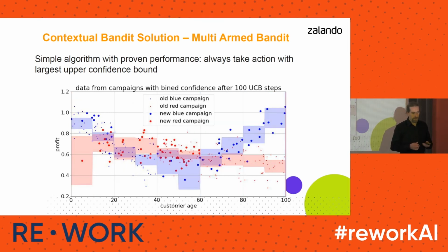performance. If we run this for 100 steps, then this is what we end up with. And we see it's actually pretty good. So for our 80 to 100-year-olds, for example, here we know that the blue campaign is a lot better. And we see that in the next 100 steps, right? We've had 100 steps of the old campaign, of the old heuristic. That's the small red dots. And then for the next 100 steps, the big dots, where we're collecting more data, we see that we've really only done the blue campaign for the 80 to 100-year-olds.